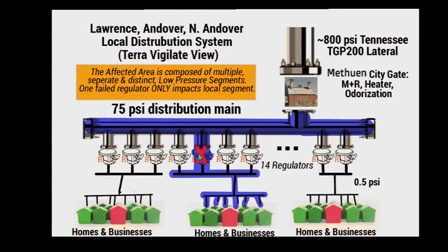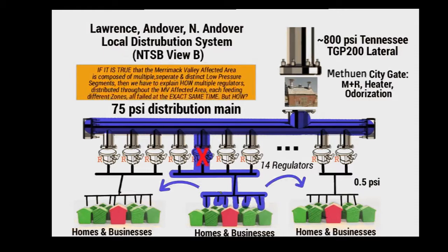A regulator failed in South Lawrence. This is according to the NTSB theory. So it overpressurized this low pressure segment, but it should have stayed confined to South Lawrence. If this is really how the affected area looks, then we have to solve a new problem. How did the high pressure gas escape from this segment and jump to other segments which are not connected?